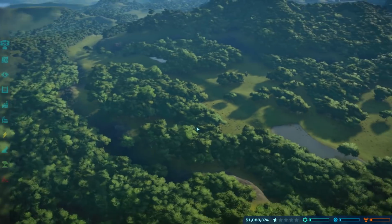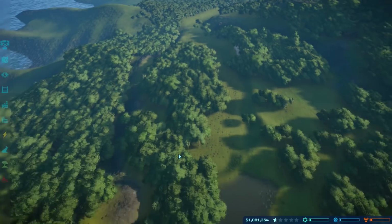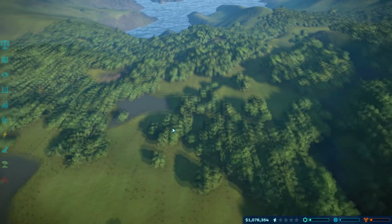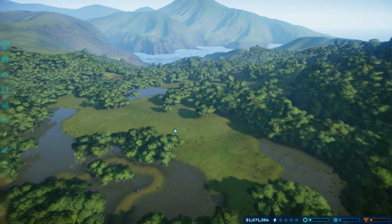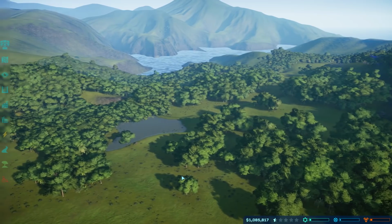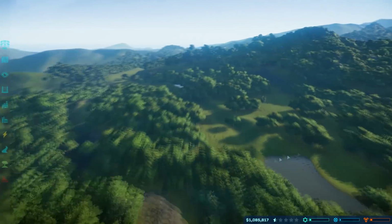But as we know, on Isla Sorna there are two raptor nests, and I'm kind of thinking I want the raptor nest to be somewhere in here. But I'm just afraid that that's too close.